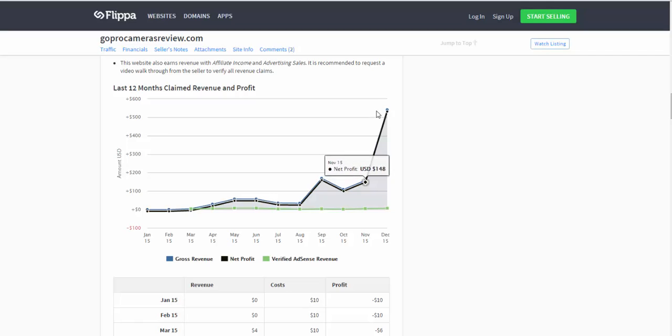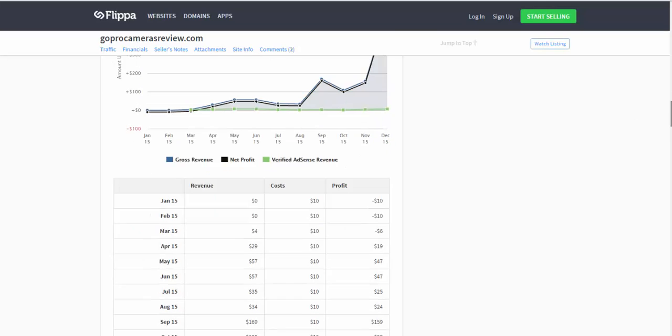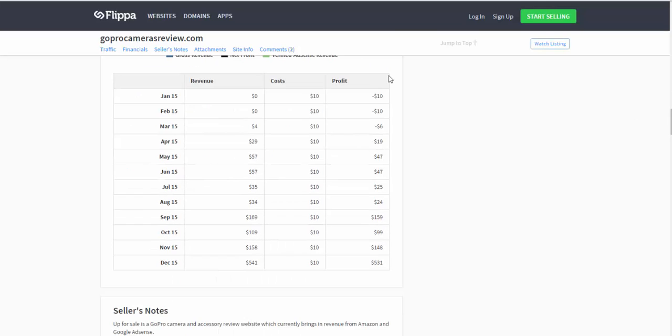He could have quite easily kept this site and just kept, look, $531. If you had 10 sites working for you, bringing in $500 a month, there you go. And it's just a case of getting them up there and out there. And some will do good, some will do bad. It's the case of just going on, and then when you get the winners, concentrating on the winners. But you can see here, December, $531, $148, $99, $159, and these months are fairly low.